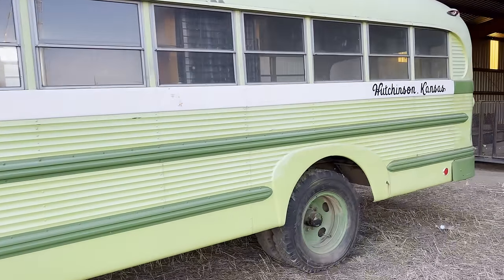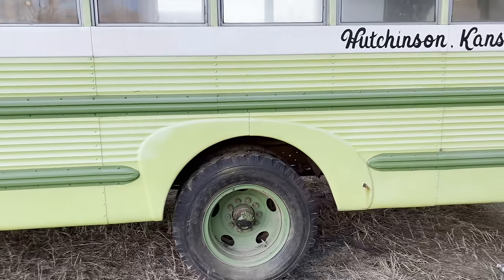If I do scrap it out, I'll probably try to save these wheel wells off of it and cut those out, because those are just super, super cool.